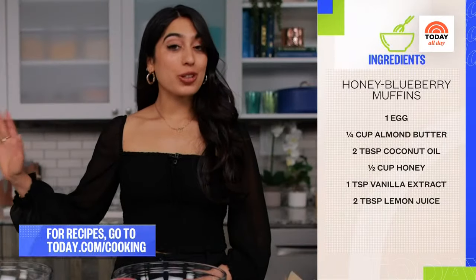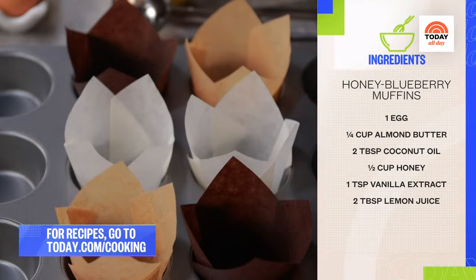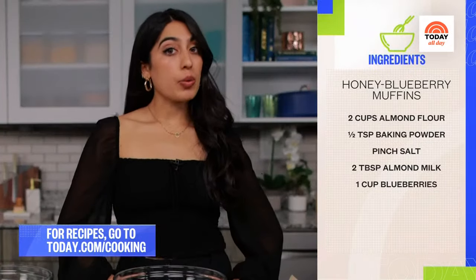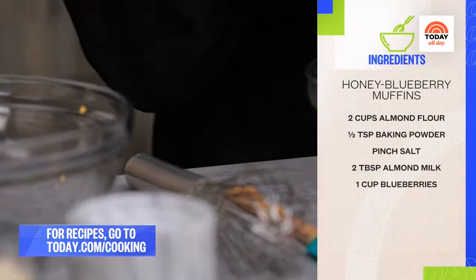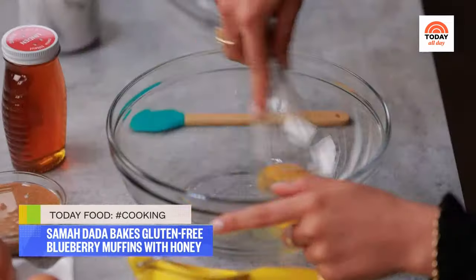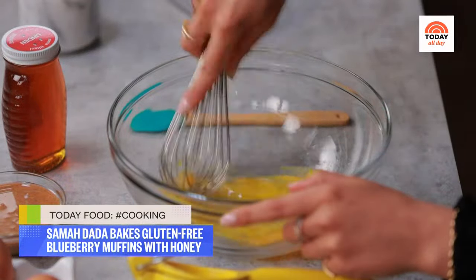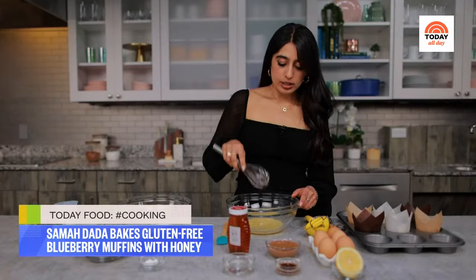So let's get started. I've preheated my oven to 350 degrees and I've lined my little muffin tin with these cute muffin liners. They're so cute. Now I can start on my wet ingredients. First up, got one egg. Just cracked my egg in here. Gonna whisk it really well. I want no separation between the yolk and the whites. This looks nice and uniform.